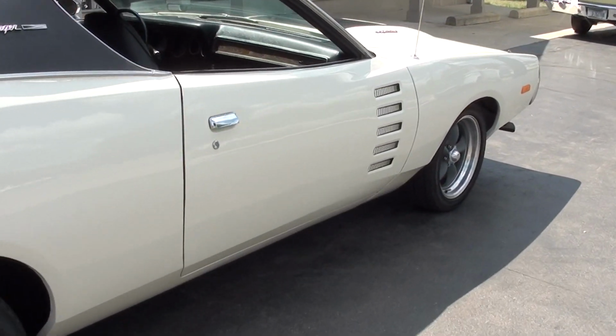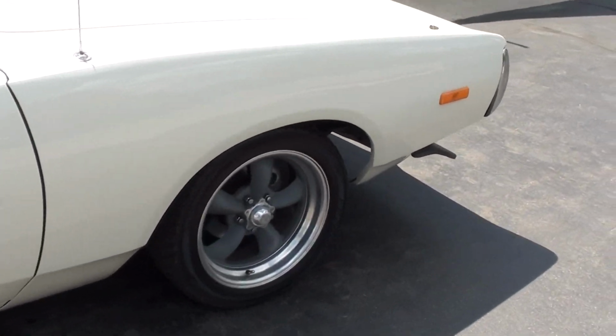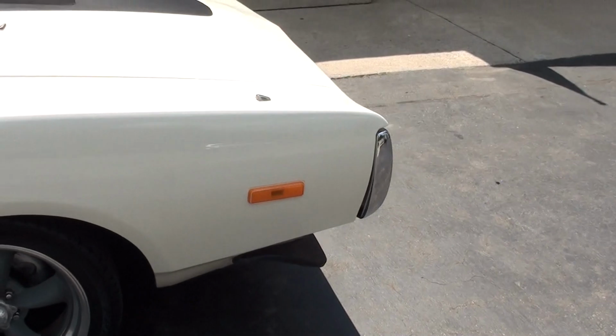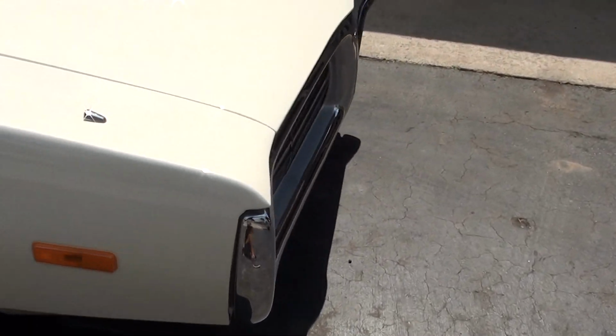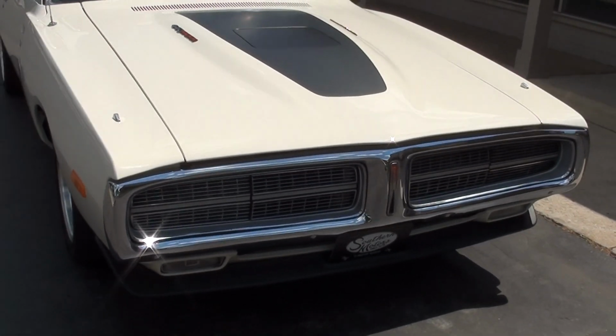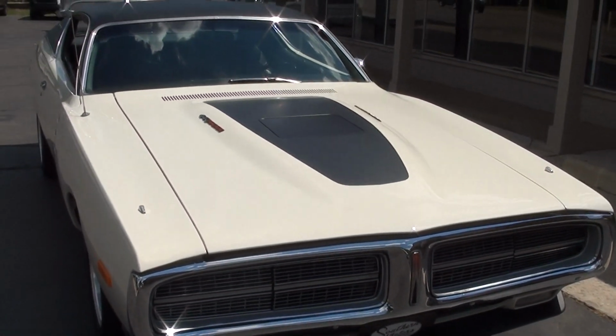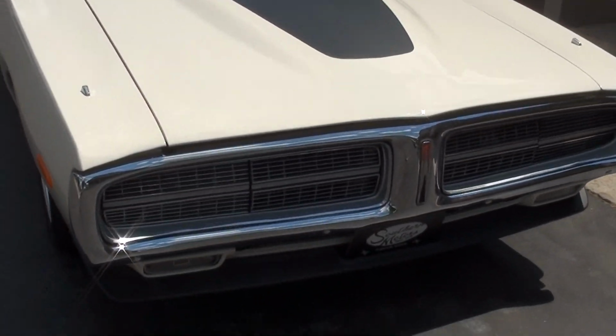Neat car. Like I say, it's something different. I like the look of it. I think the car's got a real good look to it. And if you're looking for a nice driver, the car really hits the road good. Factory hideaway headlights, they work. Front chin spoiler. Like I say, it's got the air grabber, the go wing on the back.